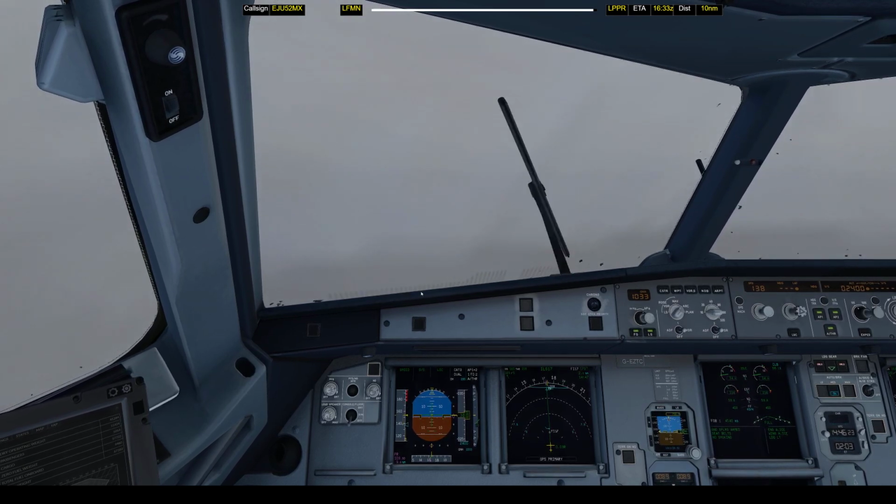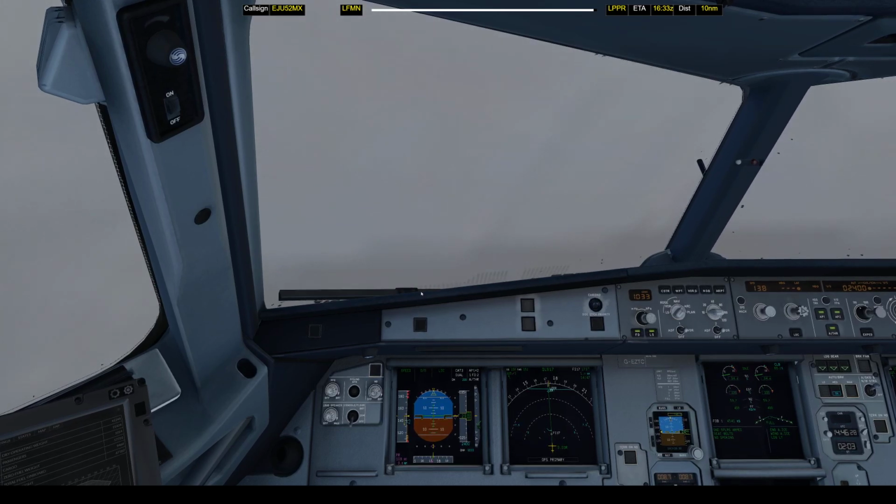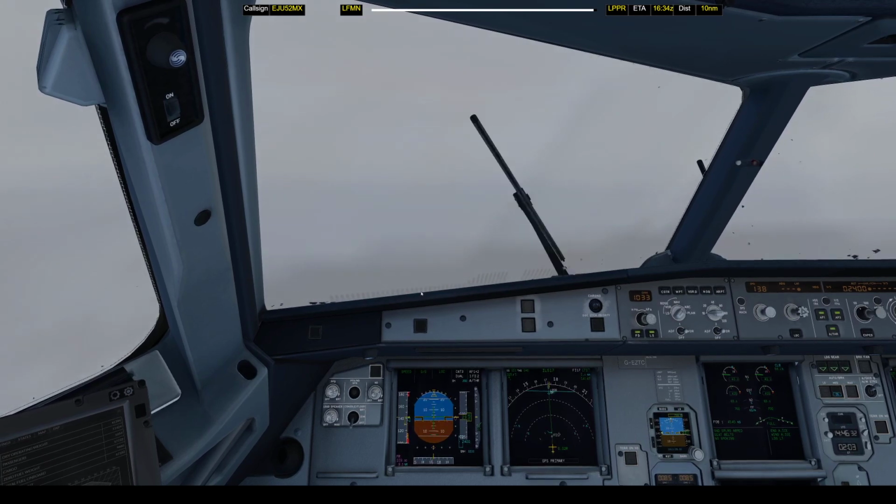Yeah, you'd think the weather in Portugal would be nicer than this, wouldn't you? But often when I've flown into Porto on Sim, I often do get quite lousy weather.